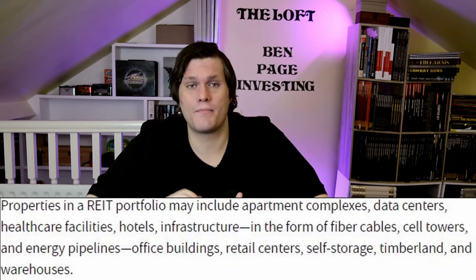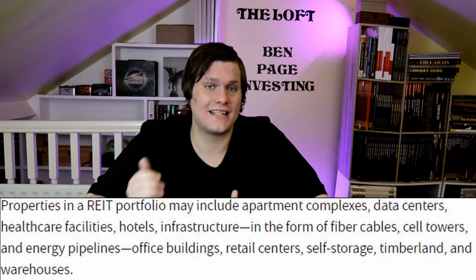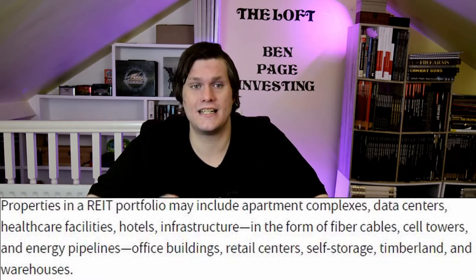However, since REITs have been introduced, a REIT portfolio may include multiple assets. This can be anything from apartment complexes, data centers, hospitals and other healthcare facilities, office buildings, anything that you could potentially sell as real estate, there is probably a REIT for that particular area. Generally you'll find REITs that focus on a specific sector such as hospitals or offices or hotels, but there will be the odd REIT that will have a wider spread of assets in their portfolio and could hold, say, data centers as well as office buildings, for example.